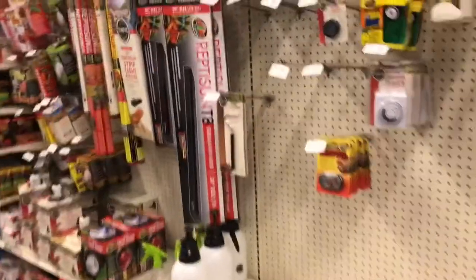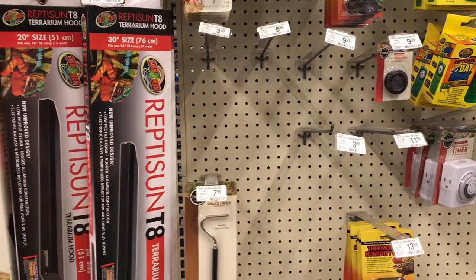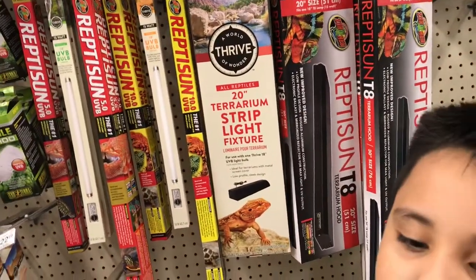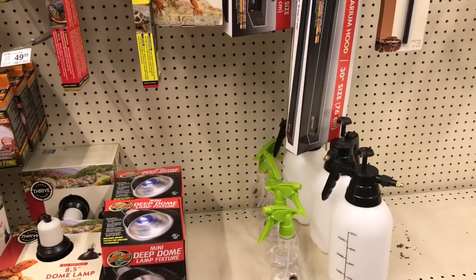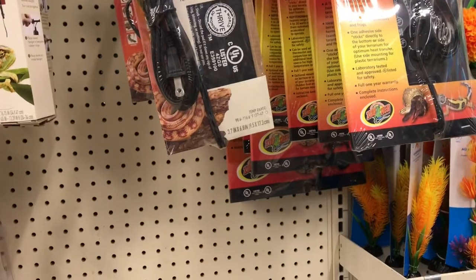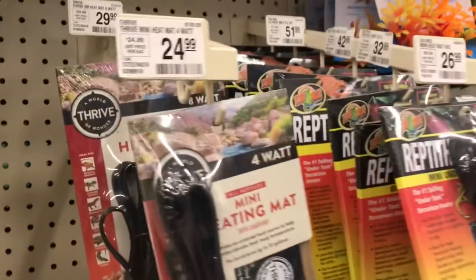We're gonna get a mat. This feels like really real. It's probably because it is. Okay, baby, can you move a little bit? I'm going to get a heating mat. I don't know where their heating pad is. Oh yeah, it's over here. OMG, they're so expensive. They're like $26 to $50-something dollars.